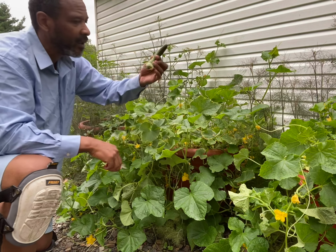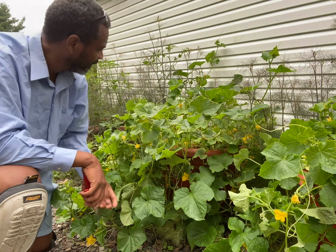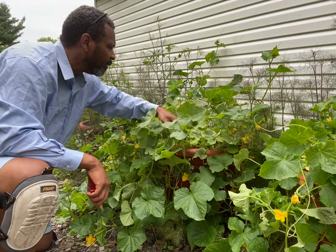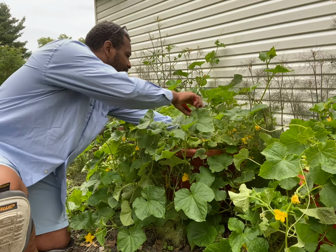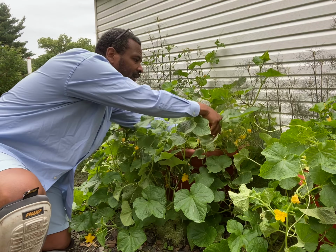There's another one. Look at that, isn't that beautiful? Yummy, yummy, yummy. And I'm gonna have that one. I want to make a nice salad this morning, and so I need to make an example of these cucumbers. And I'm going to eat them because they are so beautiful. They're so beautiful.